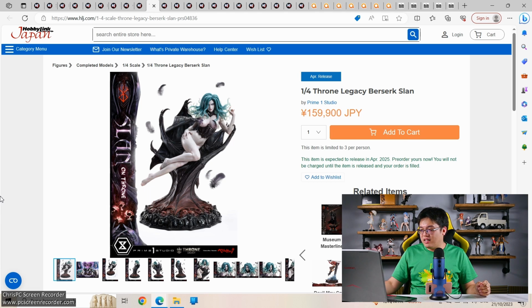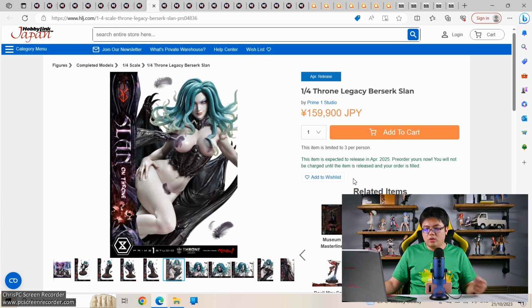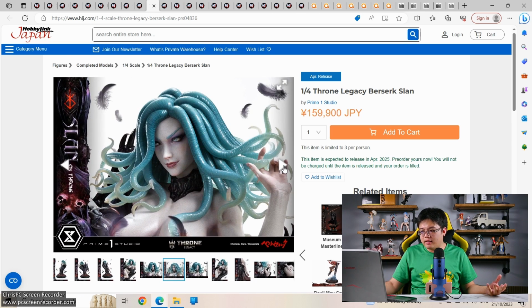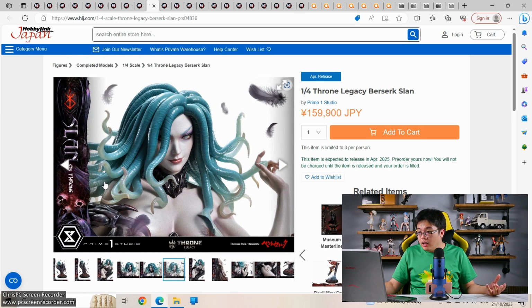1/4 scale Throne Legacy Berserk Slan by Prime 1 Studio, premium resin figure brand. 160,000 Japanese yen. So is that like over $1,000 US also? So this character, right, not really my kind of thing, dark fantasy, really depends. I won't exclude anything at all, any genre. Like, I won't say I don't like this genre of anime or game or something. There are always exceptions, but this character is not my kind of thing, yeah.